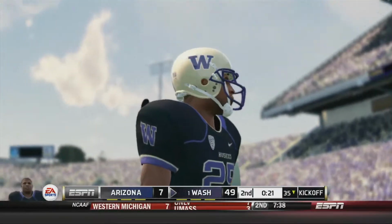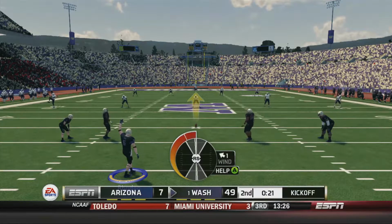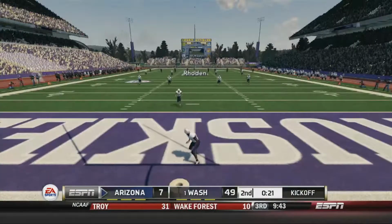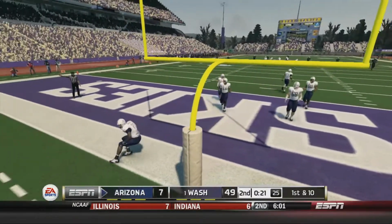Brad, I thought the offense did a really nice job of mixing up the play calling on that drive. I thought the defense was on its heels most of the drive because of the versatility of the offense. He really got a hold of that kick. And it sails out of the end zone for a touchback.